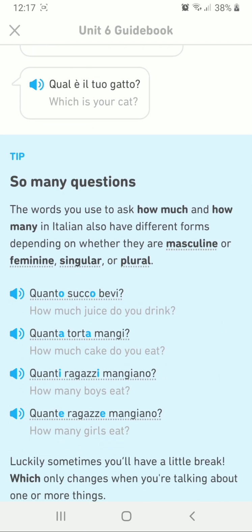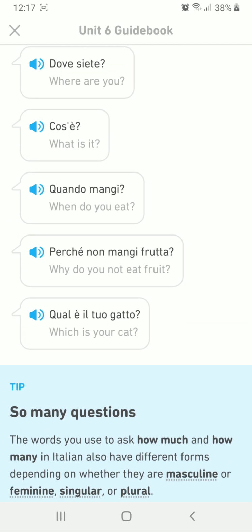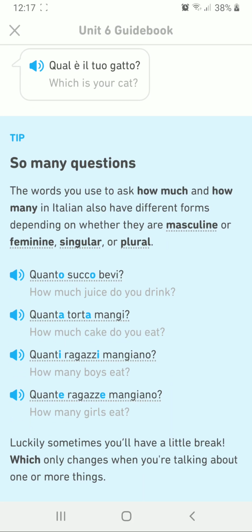Tip, so many questions. The words you use to ask how much and how many in Italian also have different forms depending on whether they are masculine or feminine or singular or plural. So quanto succo bevi? So how much? Quanto? I don't think we've seen this here. We have seen quando, but not quanto. Quanto is how much. Why quanto? Because it's succo. And quanta torta mangi? So now it's feminine. Here it's masculine singular, feminine singular. And quanti ragazzi mangiano?